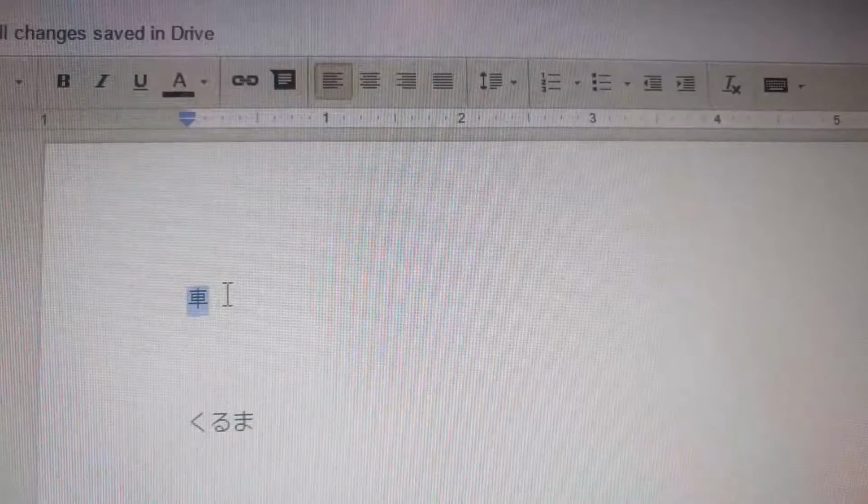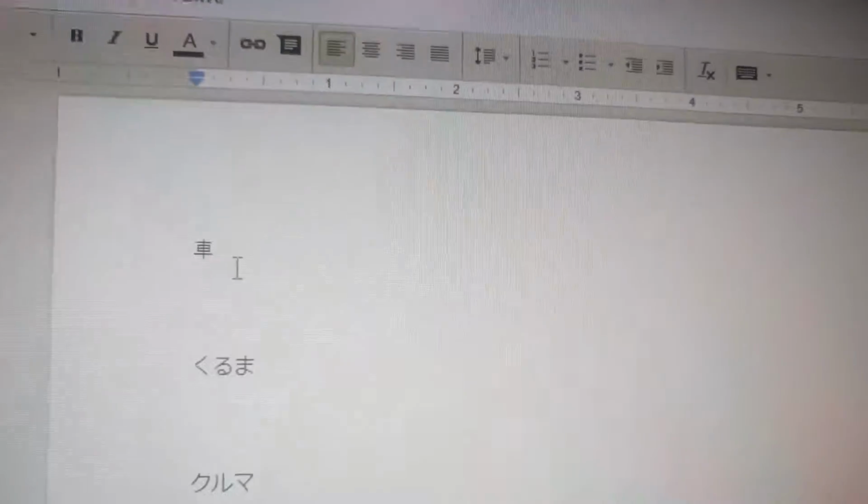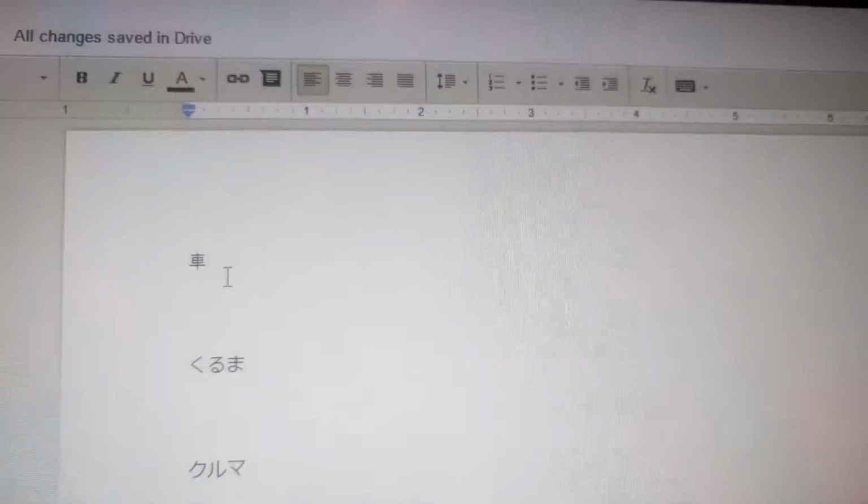So, for instance, kuruma, you could also write it in katakana if you for some reason would like to emphasize the word, etc. You saw this is the kanji for kuruma, and the word kuruma is actually the Japanese reading of the kanji, also called kunyomi.